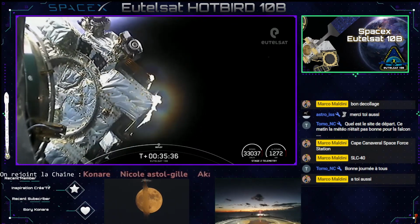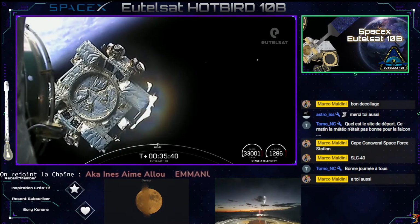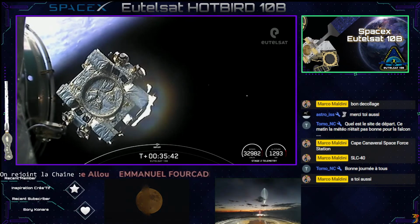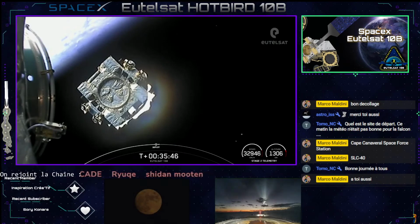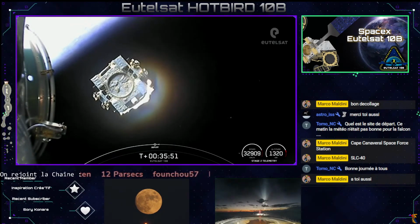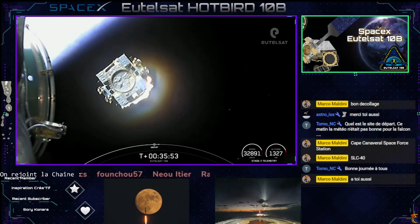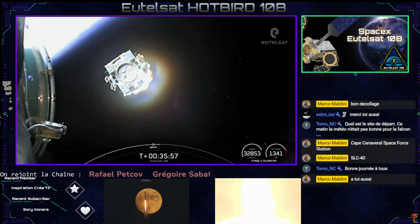Payload deploy confirmed. An incredible view. You are watching the Eutelsat 10B satellite drifting away from Falcon 9's second stage. Acquisition of signal Maldives. This confirms confirmation of deployment of the payload.